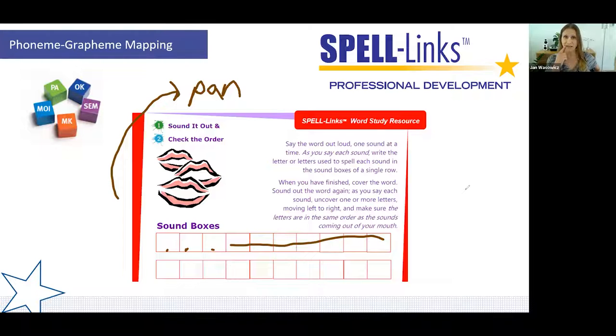And every time a sound comes out of your mouth, I'm calling attention to the fact that sounds are going to be represented with letters. Every time a sound comes out of your mouth, I want you to look up here. Not a spelling test, I don't want you to spell the word wrong. I want you to look up here and copy the letter or letters that go with that sound. Here we go. Pan. Good.